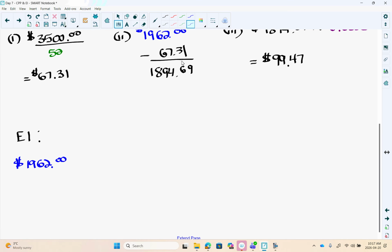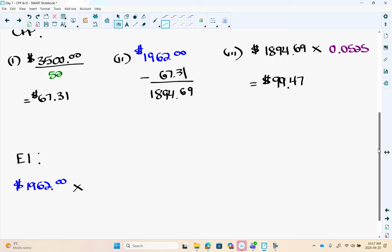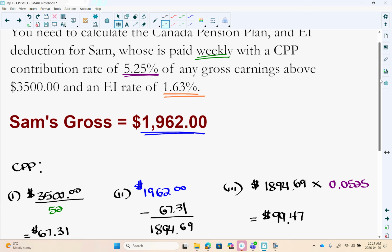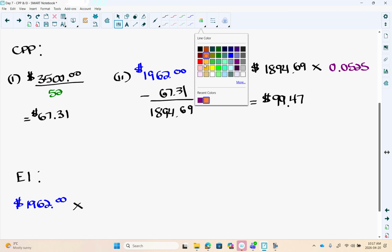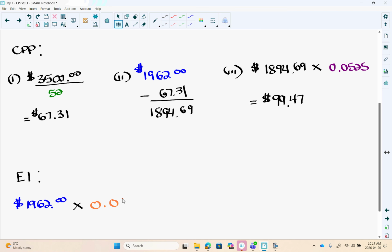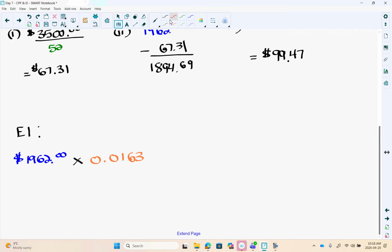And I'm just multiplying that by the EI rate. So not the 5.25%. What? 1.63. Wicked. So as a decimal, that's 0.0163. What are they taking for EI, employment insurance? 1962 times 0.0163 gives me $31.98.